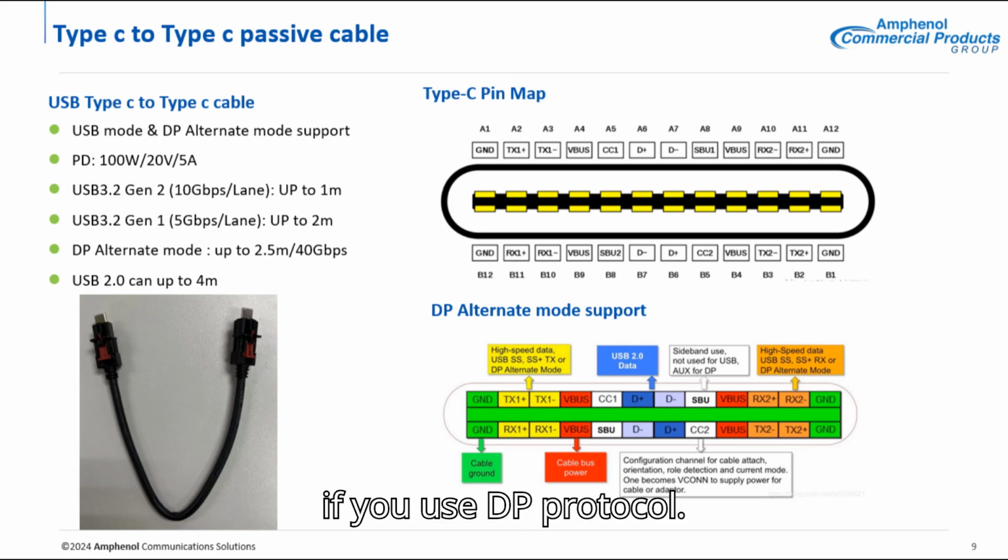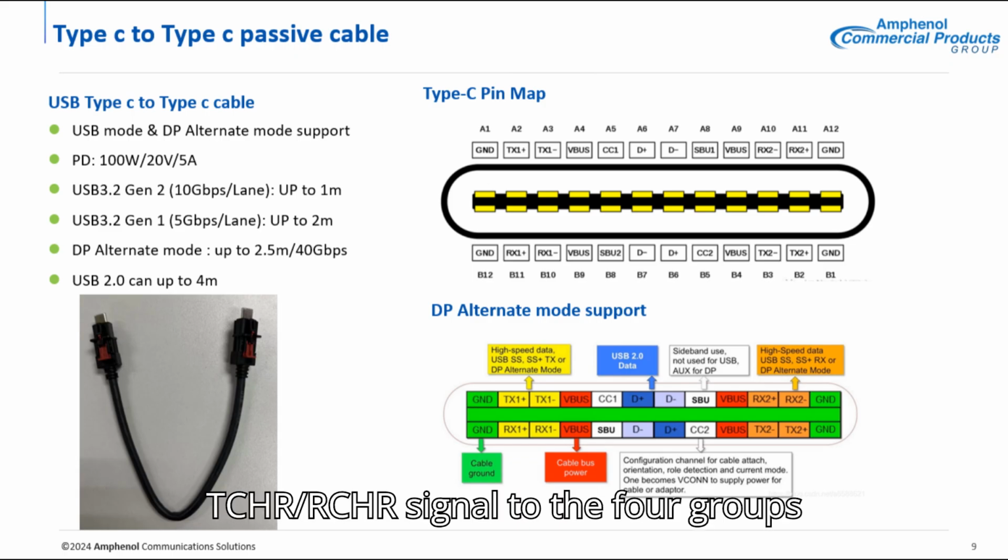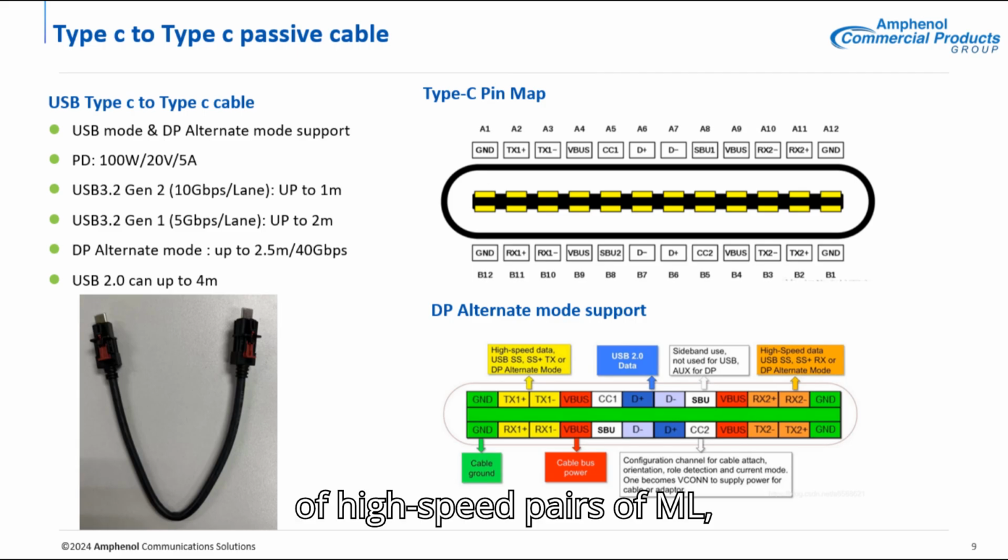If you use DP protocol, you only need to change all the TX and RX signals to the 4 groups of high-speed pairs of ML. Change the SBU to AUX and change your CC to VCONN for power supply, so as to perfectly realize Type-C transmission of DP signal.